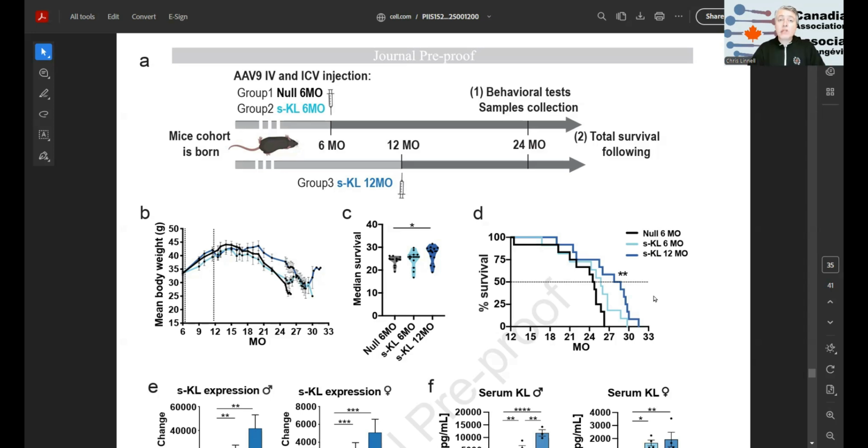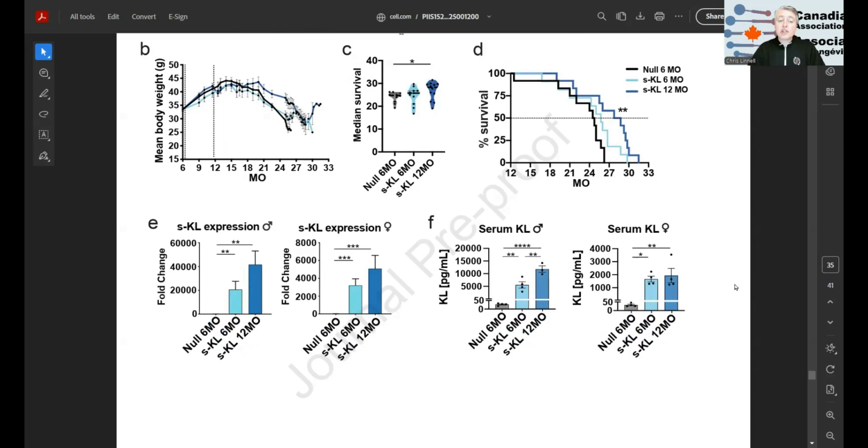Next, they looked at how much Klotho was increased in the mice, starting with DNA expression in the liver. And as you can see, both in male and in female mice, levels increased quite considerably, especially in the 12-month mice. The same was seen with circulating levels in the blood, with once again the 12-month mice showing the highest levels. Also, it appears that Klotho increased more in the male mice as opposed to the female mice, as can be seen by the higher dark blue bars here and here compared to the female ones.